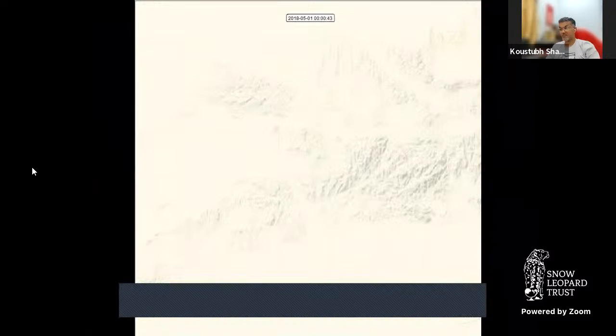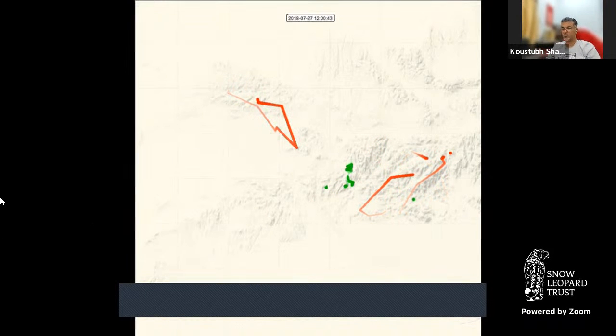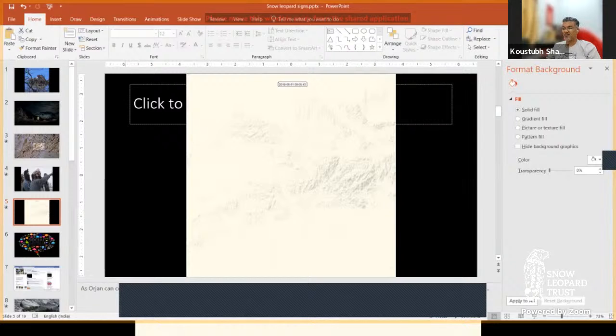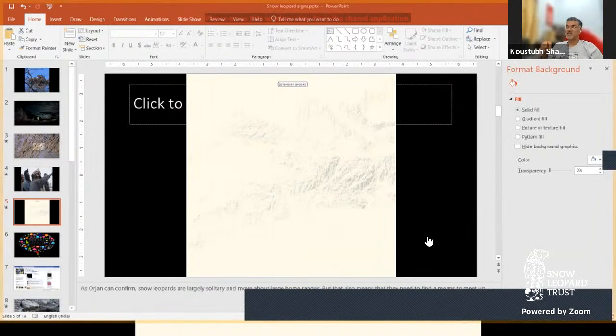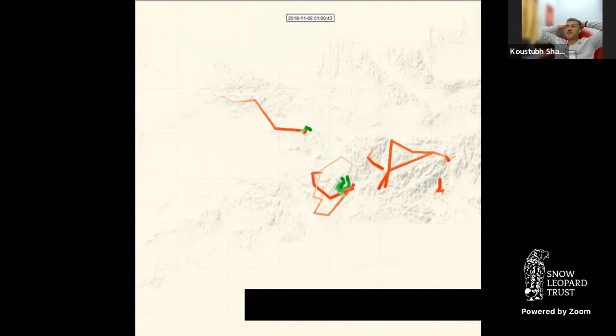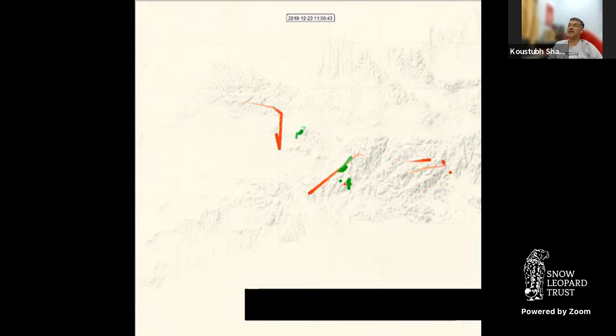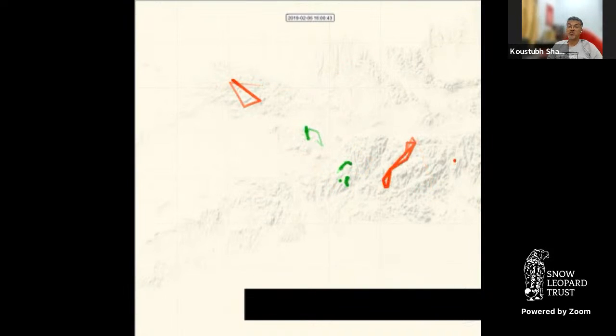Now, we all know snow leopards have massive, massive home ranges. As you can see, the red dots moving about are snow leopards. It does stop once in a while, as you see when the snow leopard slays an ibex, which are the green dots. But if you look at the scales, these animals have huge home ranges, and that's something that makes it extremely difficult to not only spot them, but also for individuals to meet each other. But anyway, the point I'm trying to say here is that snow leopards do tend to have massive home ranges, and as Orjan can confirm, having successfully collared more than 30 snow leopards and tracking them individually with radio telemetry and satellite telemetry, we know for sure that the snow leopards do meet each other.